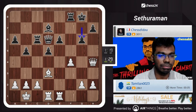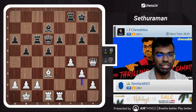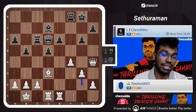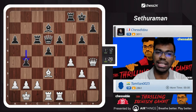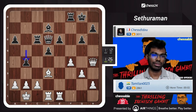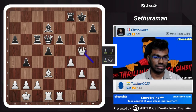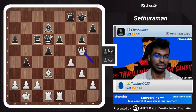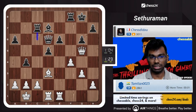Can go rook e5, but probably I can just first safeguard the pawn on f4. For any reason, then queen g5, then h4, we simply attack the g6 pawn. Okay, as I said, now we are coming. Also, bishop g6 is one of the ideas here. And then at g6, queen g6, and rook is coming to e5.